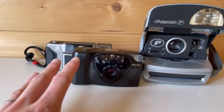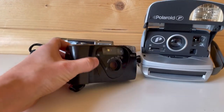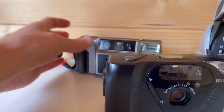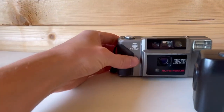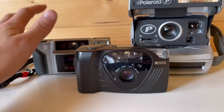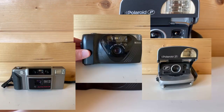Time to do some listings, and to be fair, I'm a bit fed up listing clothing, so we'll do something a bit different and list some camera stuff. We've got the Polaroid 600, and a couple of 35mm cameras. We have a Ricoh, that is the FF9D, and we also have the Minolta AFE. Not too sure on comps for these, but I'm going to take some pictures. I'll try and leave some screenshots here and see what they're worth.